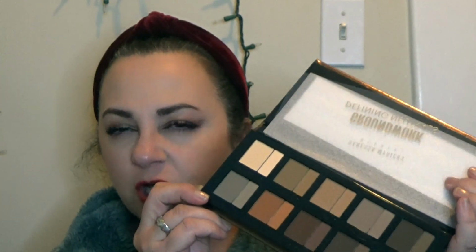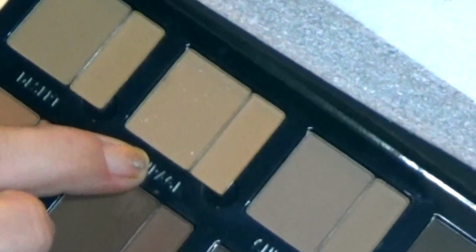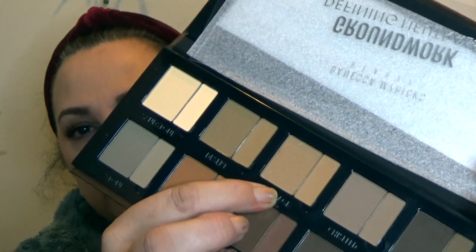Now, supposedly you can use this on everything, and I'm just curious how some of these shades would look on cheeks or the lips. So funny, this one called Mirage looks like it has little fiberglass crystals. I don't think they're fiberglass crystals, but that's just what it appears. I just want to swatch it. Ooh! My reactions. That is not the texture that I expected.